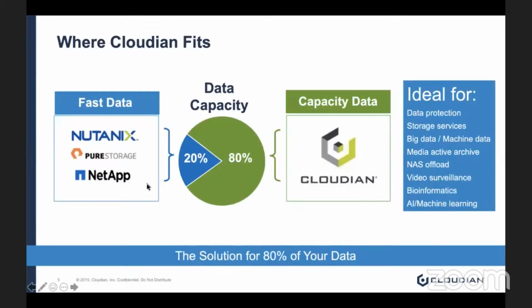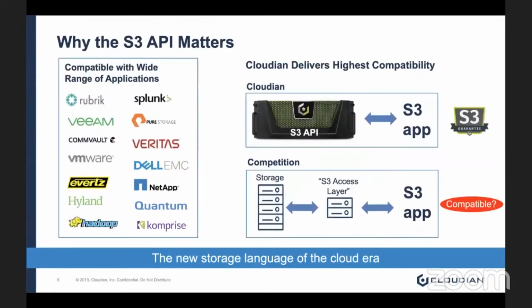What are we focusing on? We're really not focusing on fast data, so we're not competing against Nutanix, Pure, or NetApp. We're really secondary storage. It's perfect for data protection, big data lakes, media and entertainment, video surveillance, and of course offloading data from something like a Pure, NetApp, or Rubrik, and I will cover this in a use case later.